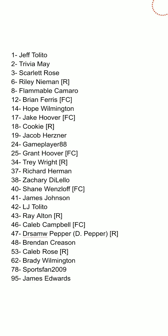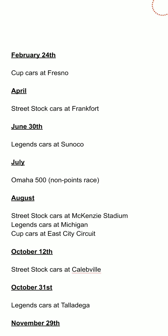So now, I'm going to show off the schedule. For the schedule, I already said that it was leaked on my stats document, so if you didn't see that, here it is. The first race will be around February 24th. I don't know if it'll specifically come out on that date, but it'll be around then. It'll be a 4-day weekend for me, so I'll have enough time to work on it. And it'll be the Cup cars at Fresno.